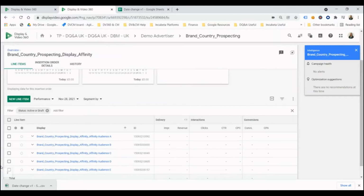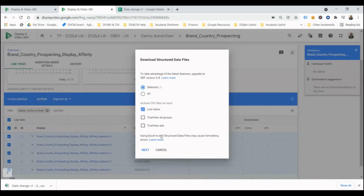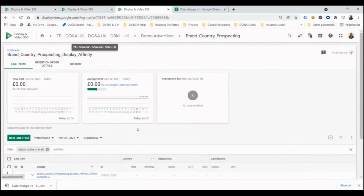Another example in which I find structured data files to be extremely useful is when, for example, you need to add an audience, for example, an audience exclusion from all your line items. Similarly, these line items have all different settings, so I can't use the bulk editing function here, as that would override my targeting. So I'll do exactly the same thing. I will download structured data file, line item, and wait for it to generate. And in the meantime, I will look for an audience ID that I can exclude.